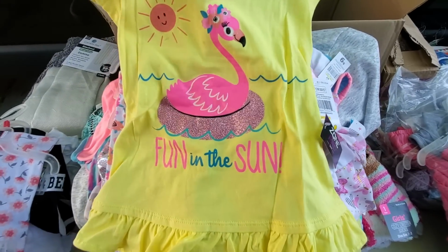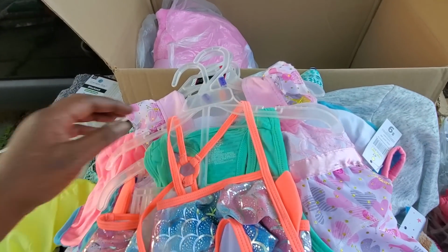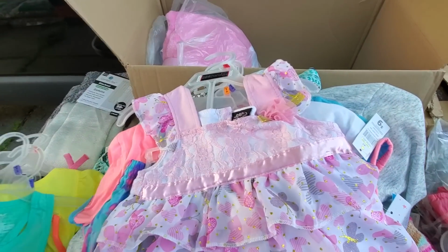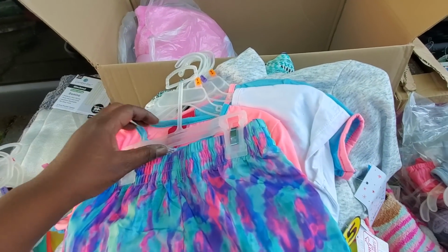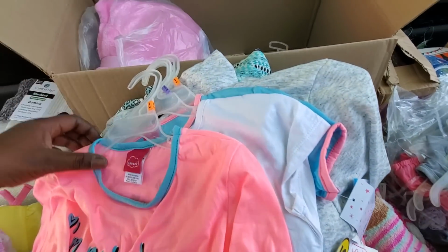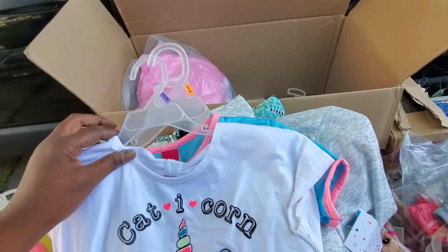Because I'm going to go through some of these clothes. Look at this. A 4T. I'm going to keep some of these clothes for my grandbaby for next year and some for now. This is a little swimsuit. Little shirt. Little dress and pants. And little shorts. I might not keep these. And sleepy time. Look at that. Cute, cute, cute. Keeping that for my oldest grand girl.